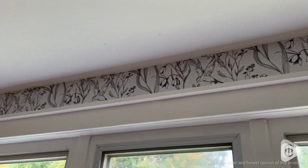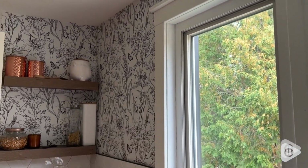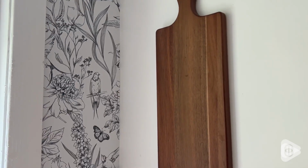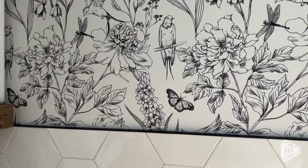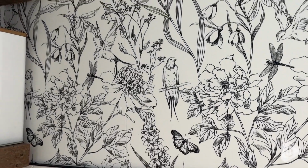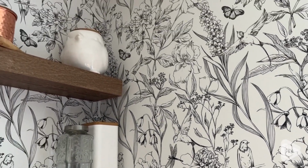Kate here at WTI, and if you're looking for a quick and simple way to make a huge statement, wallpaper is the way to go. This one is from GLOW4U. It's this beautiful black and white pattern. It has florals and leaves and birds and butterflies. It's so cute, but it's also neutral enough that it can go with a lot of different styles.